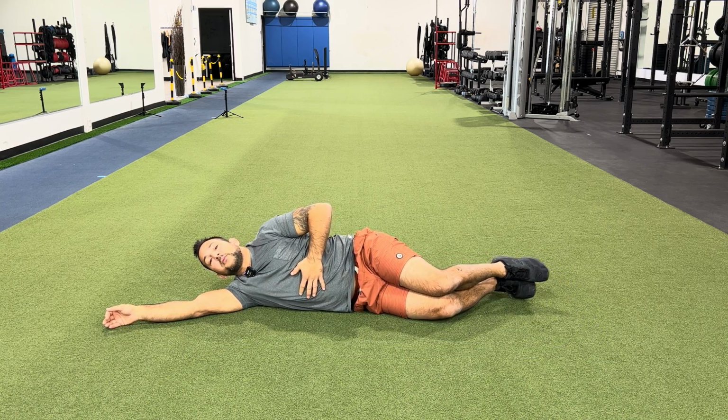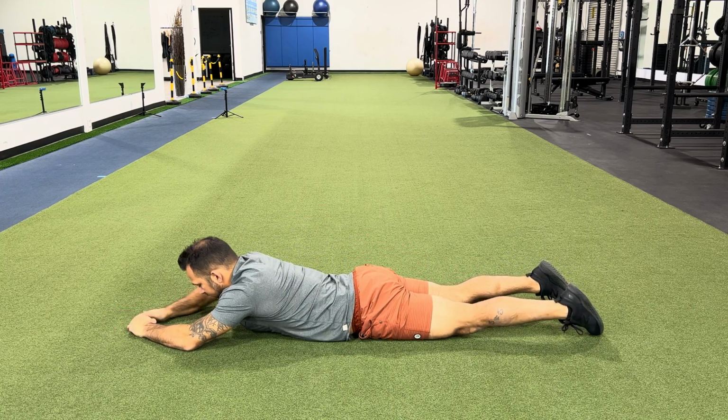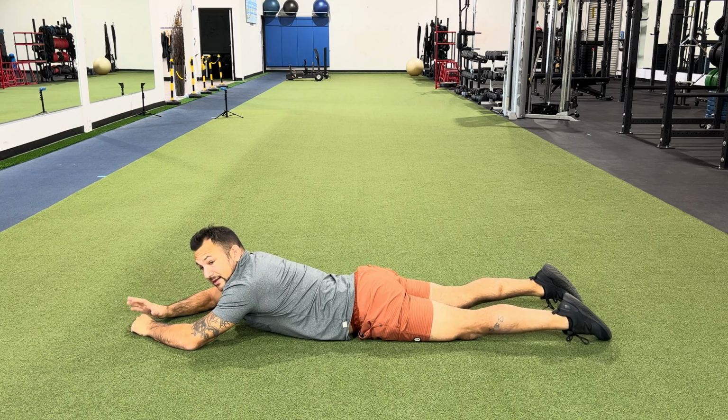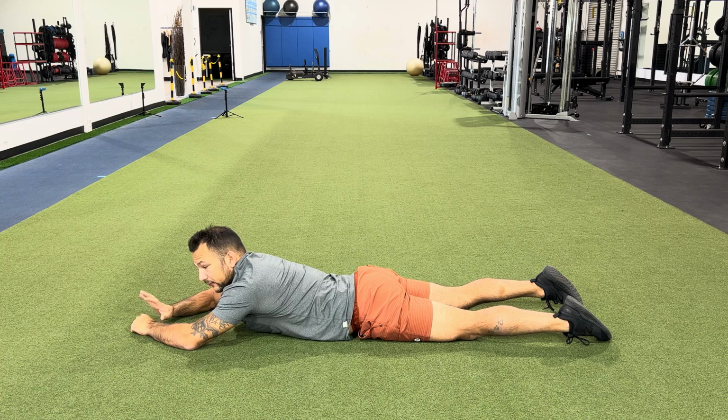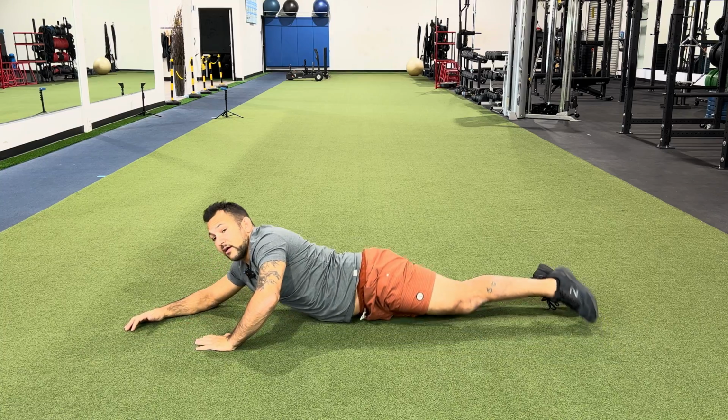And then when you're ready to go back into it, slowly and gently, you can come here and you can hang out. You can even place an ice pack or a hot pack on your low back in this position. Of course, make sure you do so safely, but this is something that you can do multiple times a day. And I find that a lot of patients find a lot of relief with all of these exercises in addition to the other things that we've talked about.